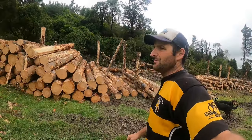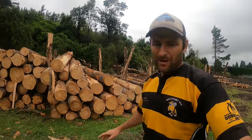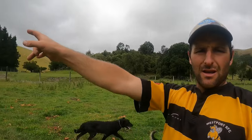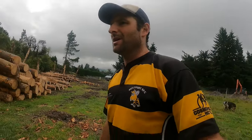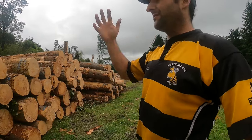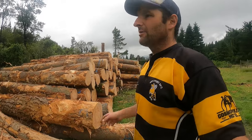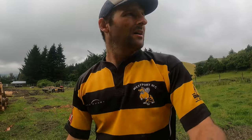So we're getting some pretty decent timber out of here. A lot of these trees are 30 years old. The reason we're felling this block now is that there's another block just over here that got hit by the windstorm we had in September, and a lot of them fell down. So we're just clear felling it all, hopefully make some money out of it, and then we can go and replant it all, and replant that block over there.